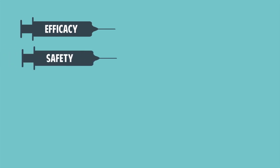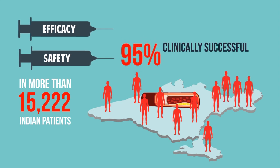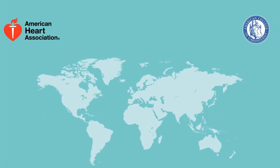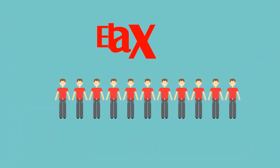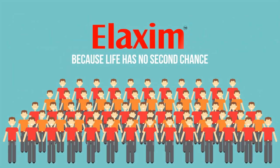Elaxim has published evidence of its efficacy and safety in more than 15,222 Indian patients with nearly 95% clinically successful thrombolysis rate, establishing tenecteplase as a gold standard in the treatment of AMI. Over and above, ACC-AHA and other guidelines recommend tenecteplase to be chosen as the most preferred drug of choice over any other thrombolytic. Let us together save more lives and spread more smiles with Elaxim, because life has no second chance.